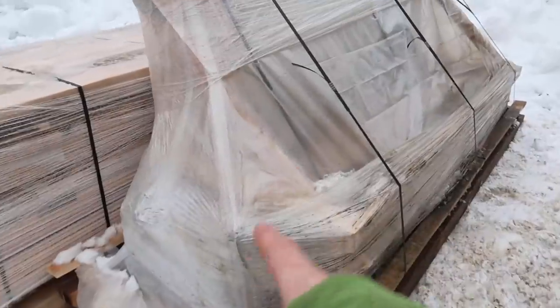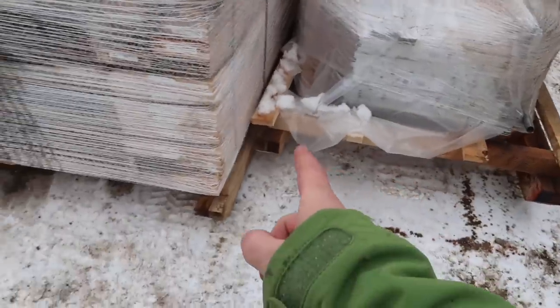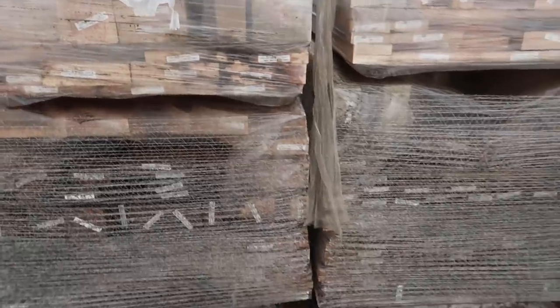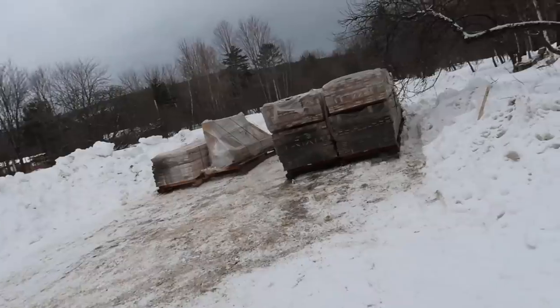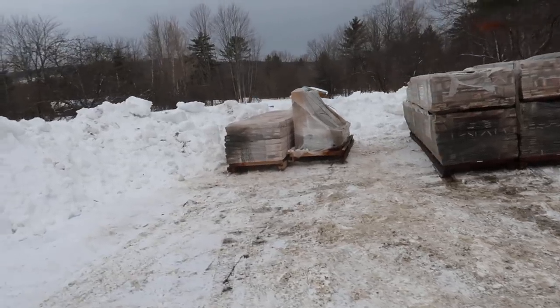Over here we got our doors. We got our walkthrough door, our overhead door. More pine rafters. We got, I think, some of our pine boards. We got some metal roofing here. And I saw some more somewhere else. The area we cleared out is just big enough. That worked out perfect.